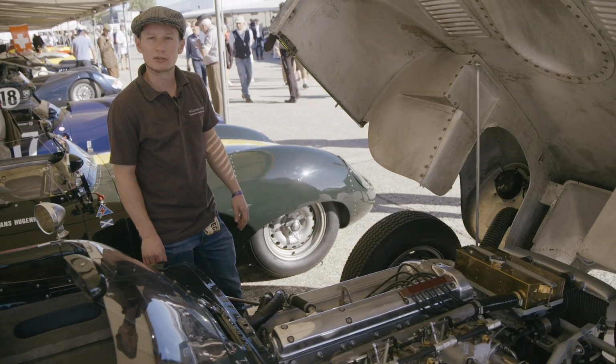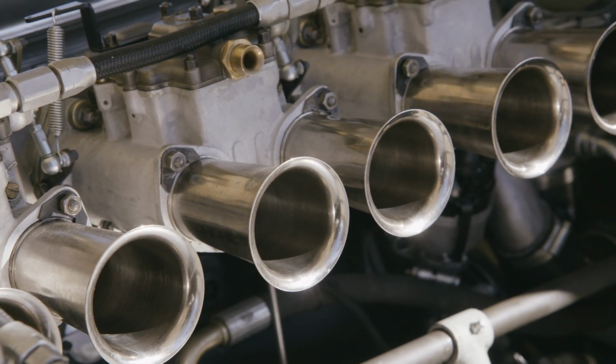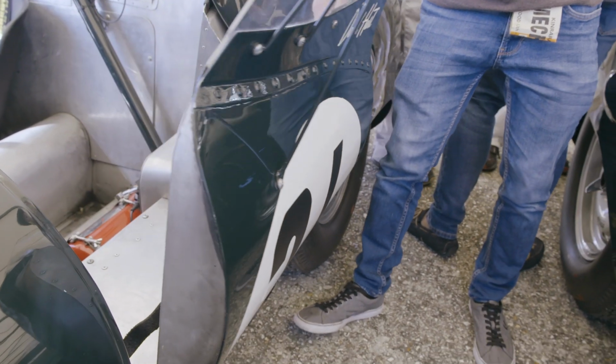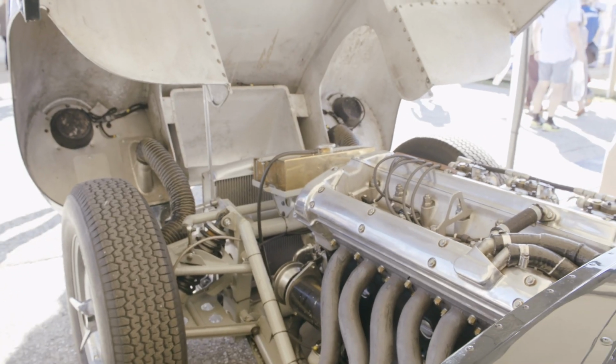So this is a Jaguar 6-cylinder engine. It's a 3.8 producing over 300 horsepower. There's double wishbone suspension at the front and a live beam axle at the rear. It runs 600L 16 tyres at the front and 650L 15 tyres at the rear. It is on triple carbs and solid discs, so not like a modern car, which has vented ones.